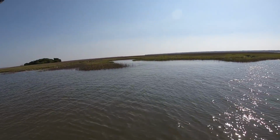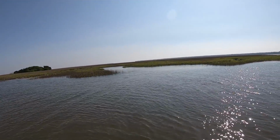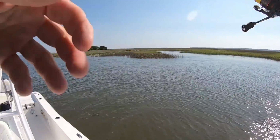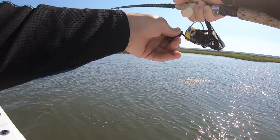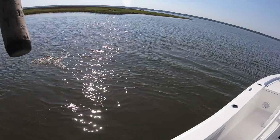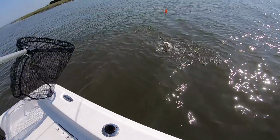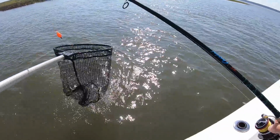There's a good fish. Oh, she's pulling me down too. Oh, that might be my flounder. Oh, that's a big trout. Trout? I can't see because of the glare. I'll get our net. Oh, that's a nice trout. Got her. Yeah, boy.